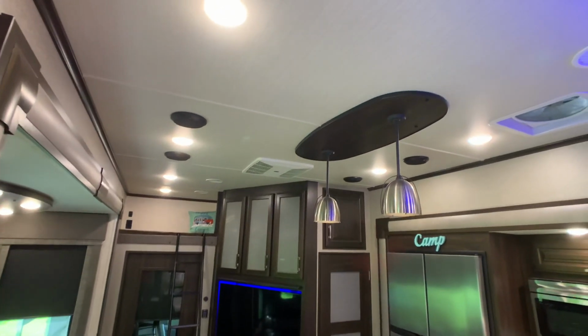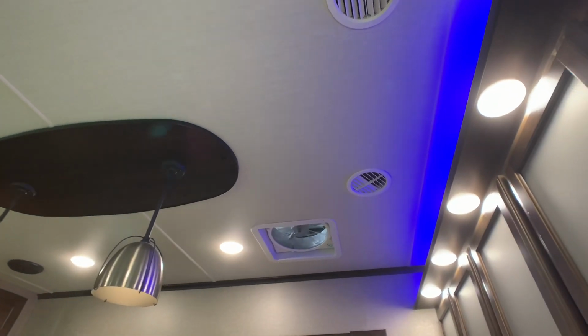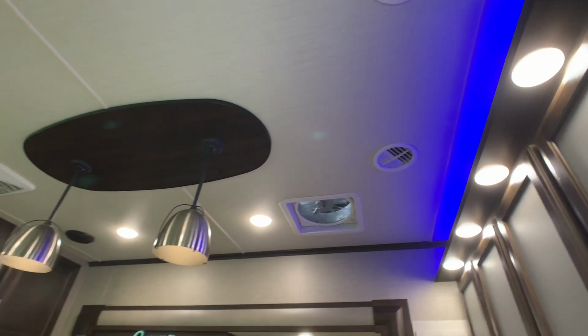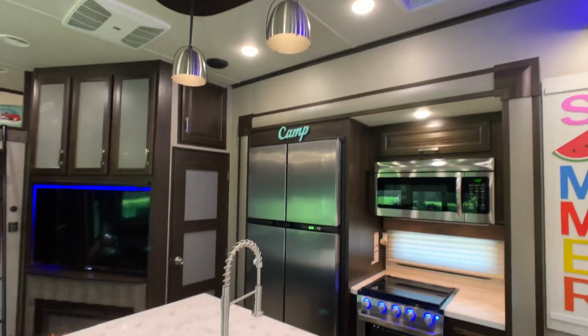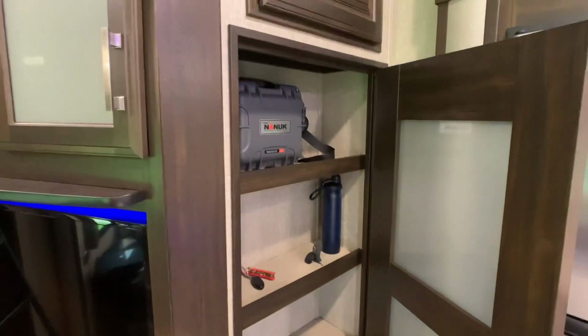Show off that ceiling. There's going to be your other fantastic vent fan up there. Oh, forgot to show the pantry. Most important part in the kitchen. Nice huge pantry.